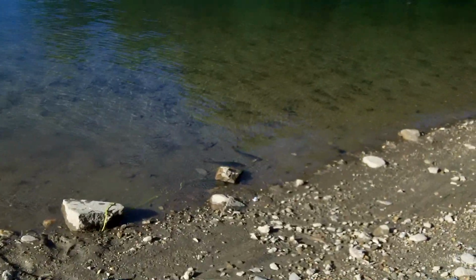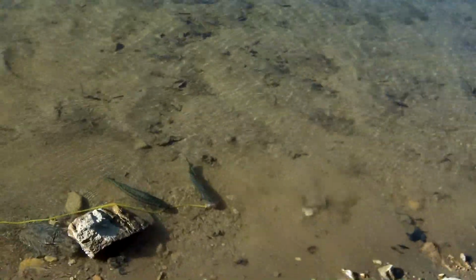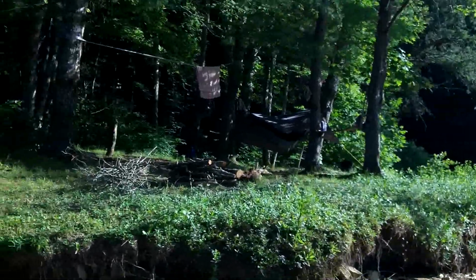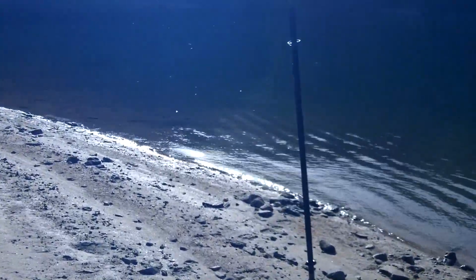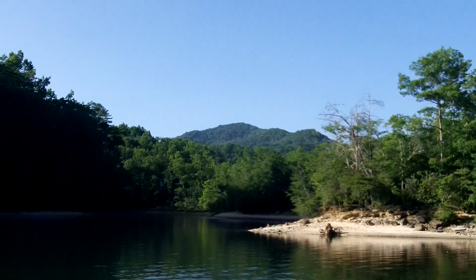Well, might be the best fishing trip I've been on so far, but I did catch two little bass for my dinner. Back here at camp now. There's my boat and my hammock set up. Nice little camp right here. And the view is just spectacular down that lake at those mountaintops. Just amazing.